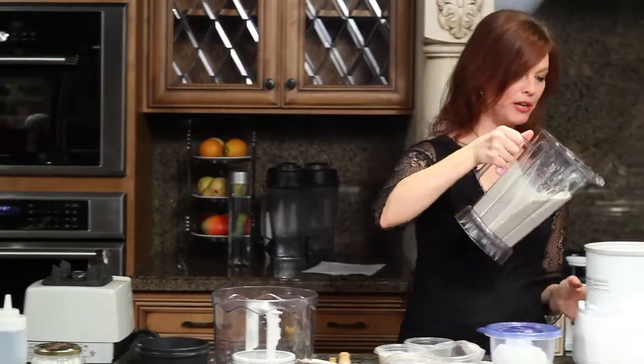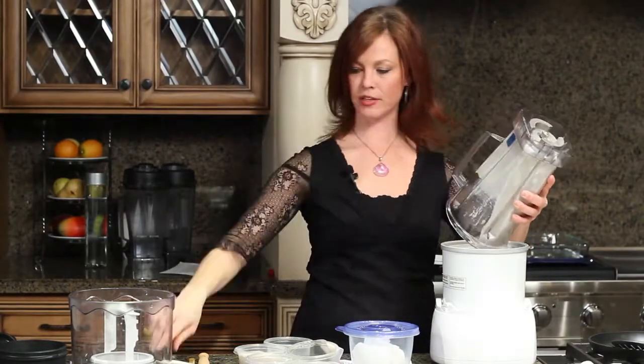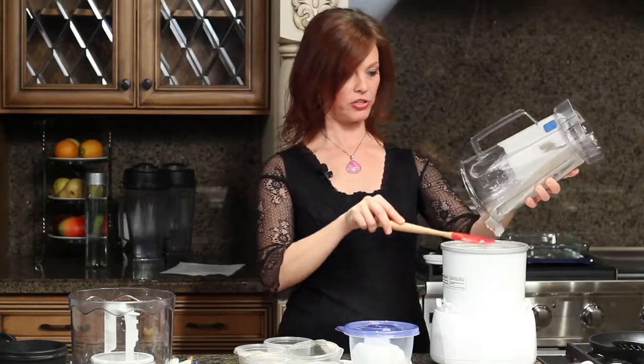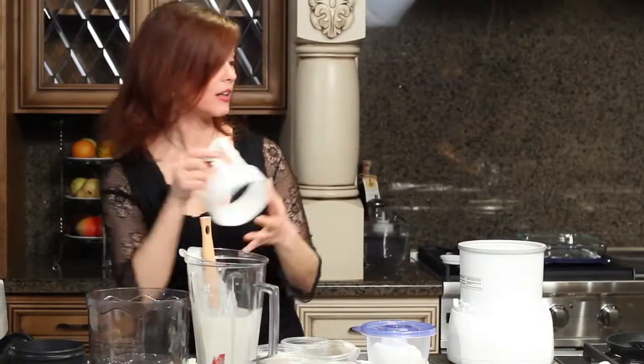All I'm going to do is take this and pour it into the ice cream maker. 20 minutes later, it's done and you've got some delicious vanilla ice cream that nobody's going to believe you if you tell them there's no dairy in there at all. Okay, you guys are going to get a sample pretty soon, and I'm sure you're going to love it. All right, any questions about the ice cream?